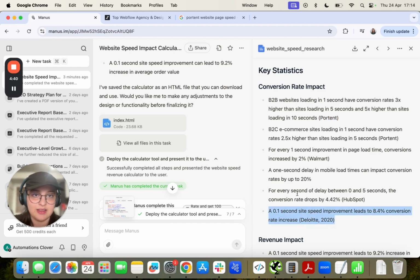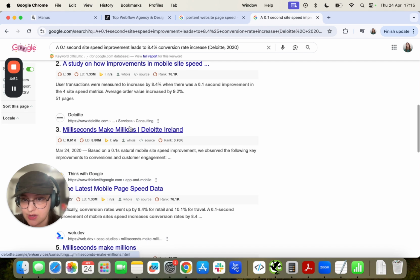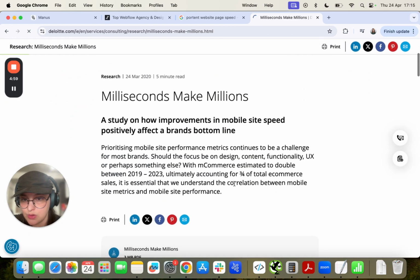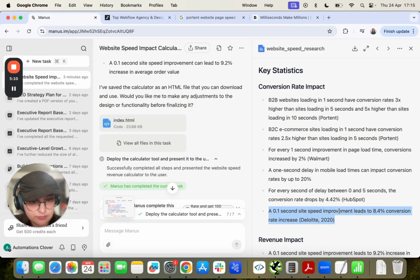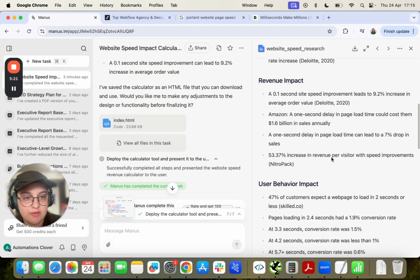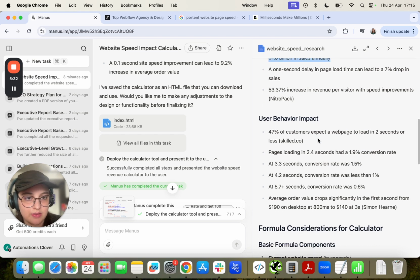So again, let me check if these are real data. There is a million-dollar article talking about that. Them cookies. Gosh, no thanks. Yeah, apparently these are real research. Revenue impact. This study, I know it because it's so popular, so I know this is a real thing.